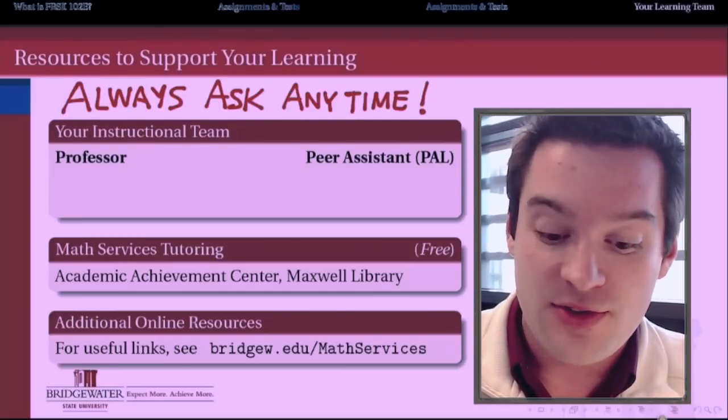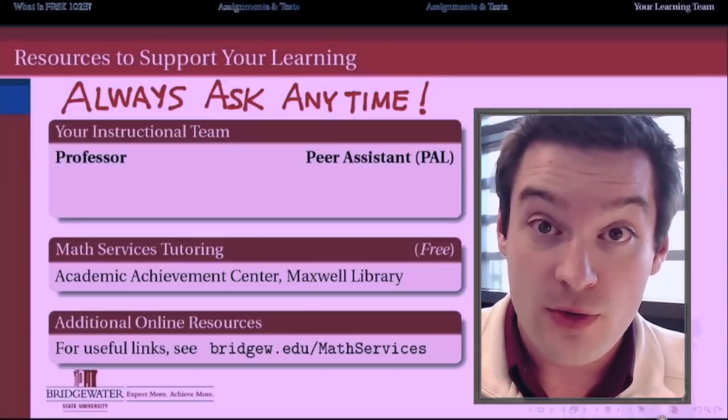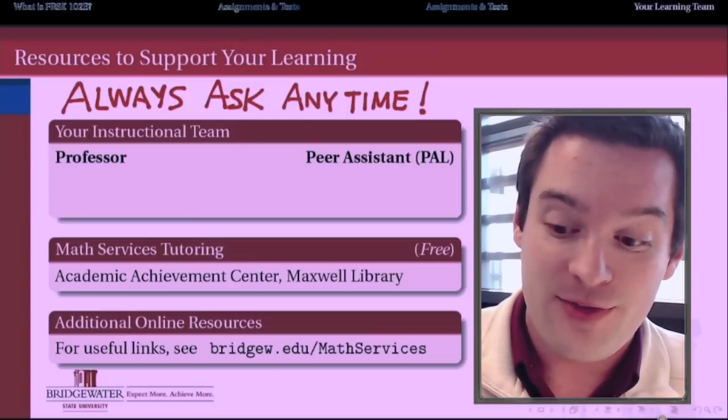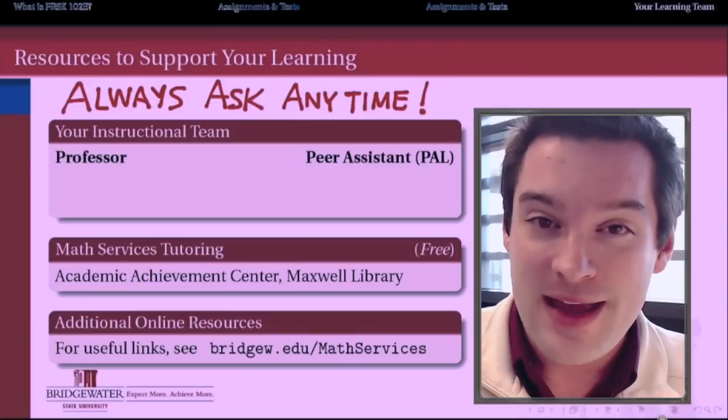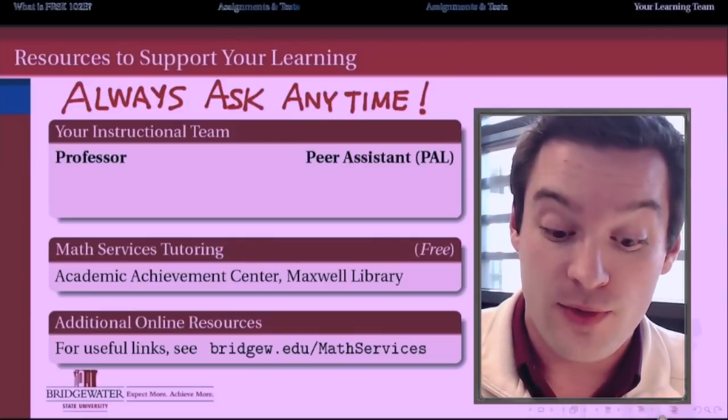If there's any question that you have of your professor or your peer assistant that will help you to better understand the material of this course and to make the progress that you need to make, that is what they're there for. That's what you're paying their salaries for. So take as much advantage of that professor and that peer assistant as you can. They are your best resources.